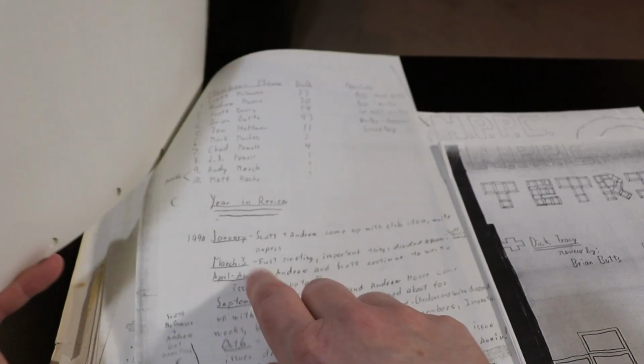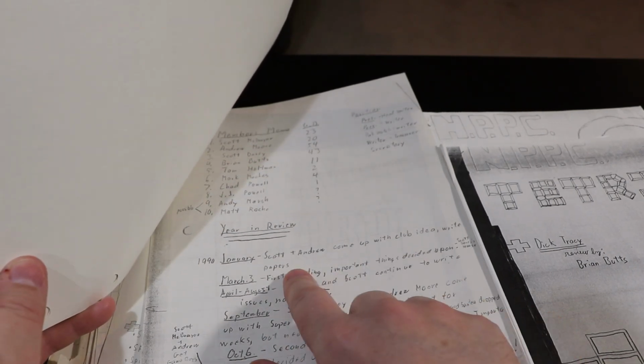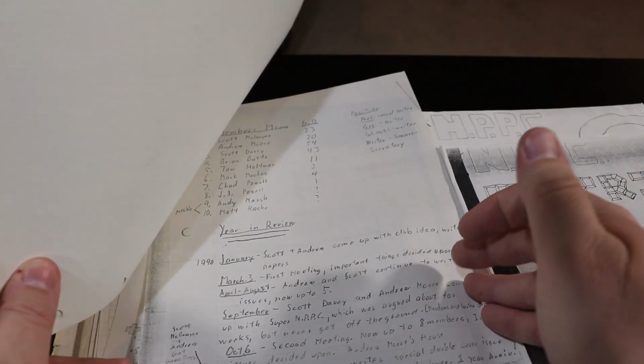Our year in review. Here he goes. 1990, January. Scott and Andrew come up with the club idea and rate papers. Our first meeting was in March. Yeah, that's crazy.